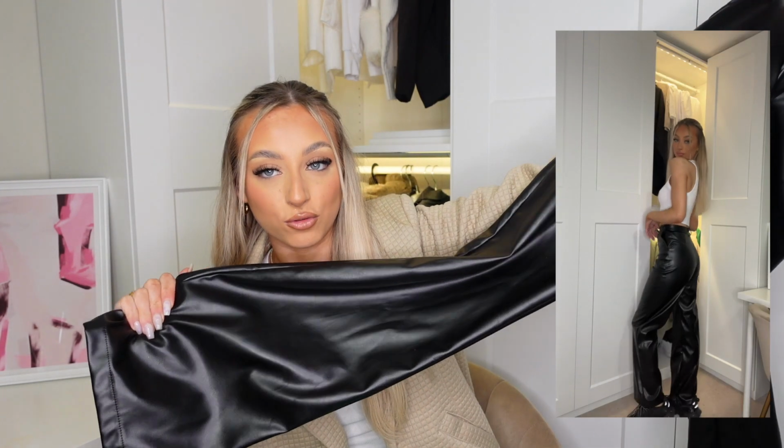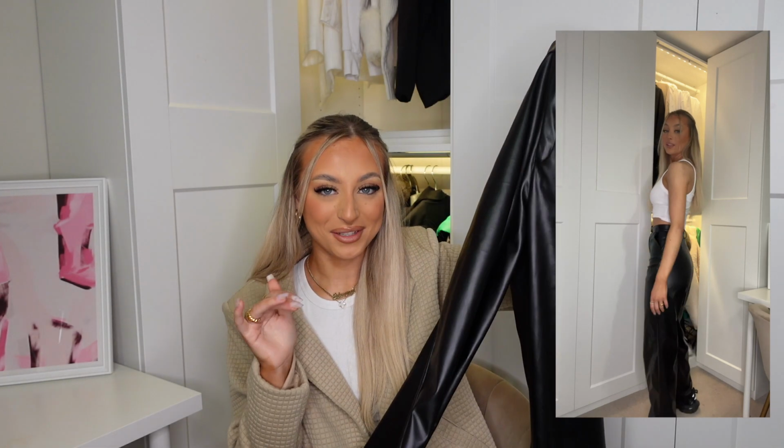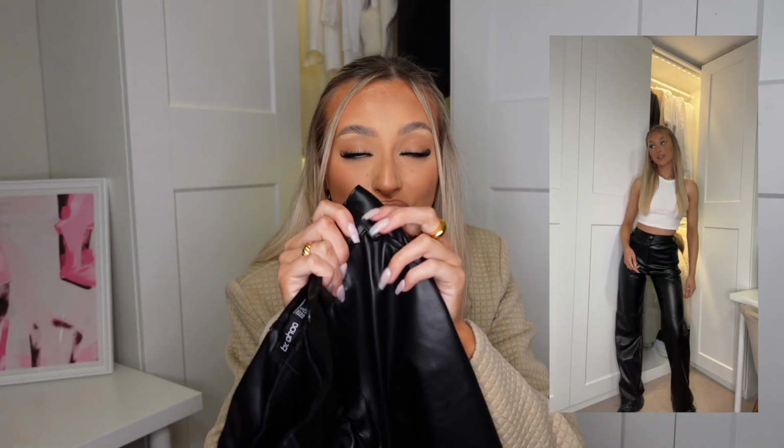I remember her wearing them at mine and I was like, they're sick, but they'd been sold out for so long. So when they restocked them literally last week, I had to pick them up because they're a really good quality wide leg pair of leather trousers. And just a wardrobe staple. Like I was saying earlier with that jacket, even these with a little white crop and the jacket was vibes. Pick these up in a size 6 and they're such a good fit, guys.